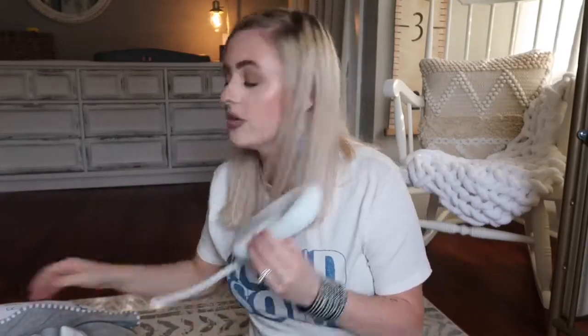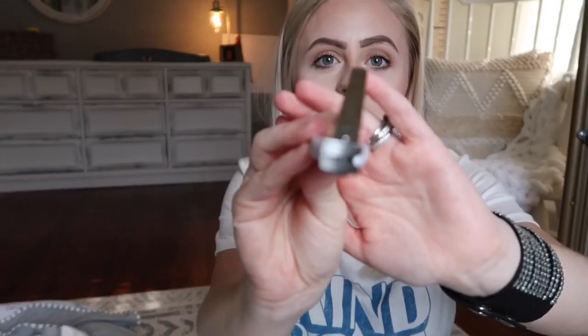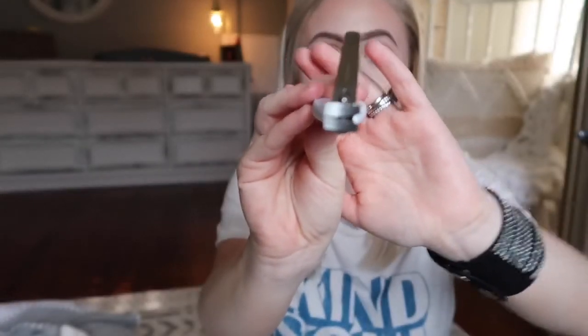Next we have, this is part of the Frida Baby as well, and I will list this and the next item I'm going to show you, they came in a pack. This is the Frida Baby little nail clippers, and what's really good about these, I don't know if you can see if it'll focus, but it's curved, so when you go to trim their nails, it doesn't get their skin, because I was always terrified of actually cutting his skin instead of his fingernail.